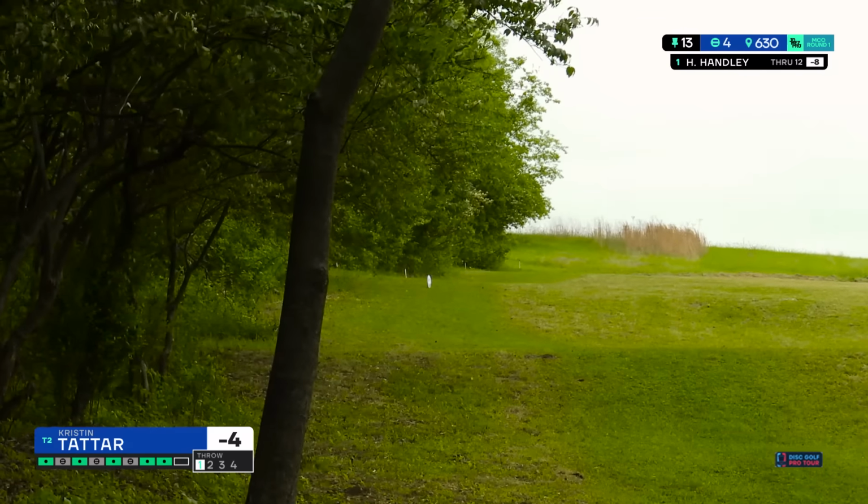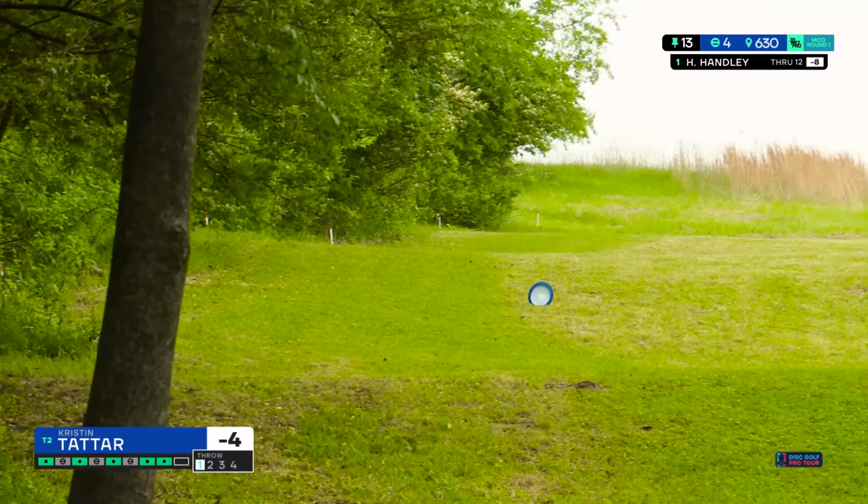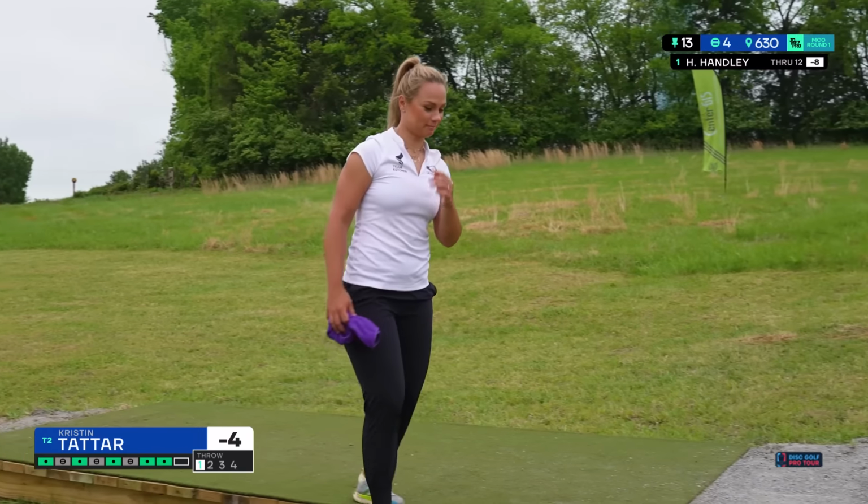Kristin with a good forehand, but it's doing some stuff. Just dancing around out there. Okay. Showing off.